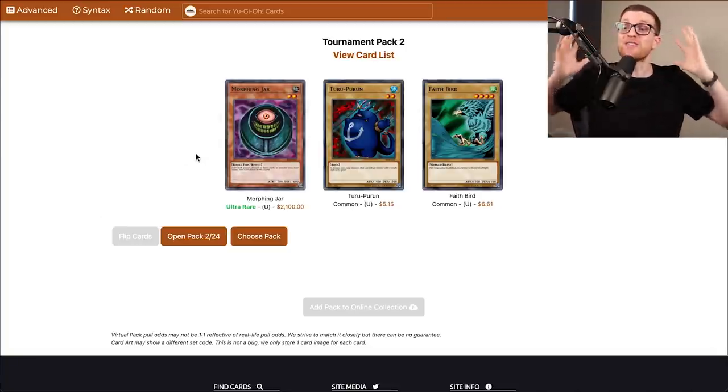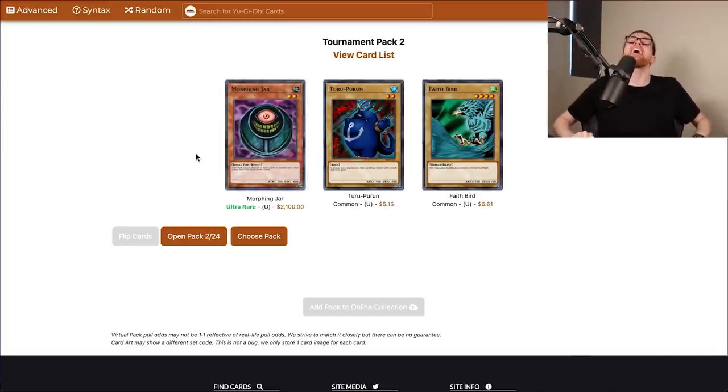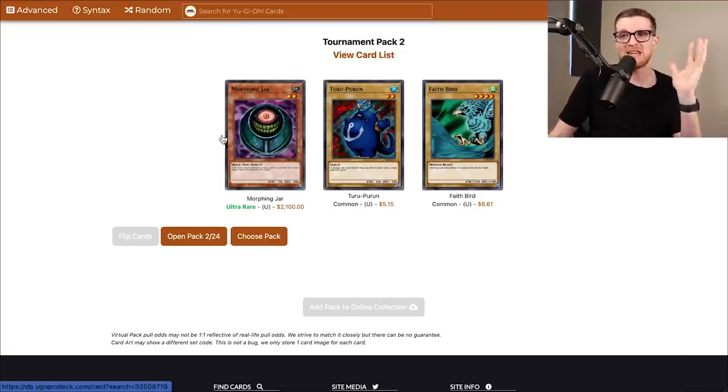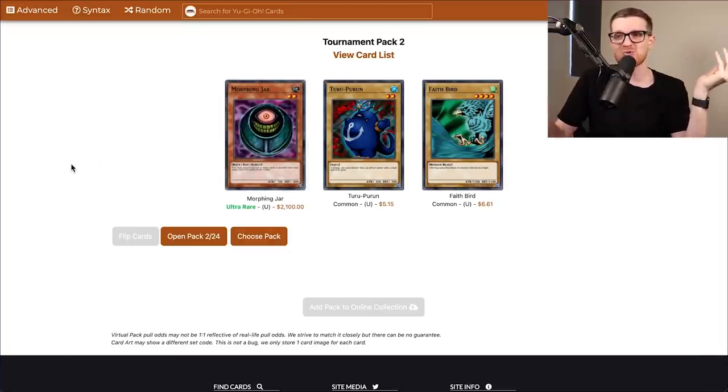Oh, the Morphing Jar, the second pack! Holy shit, that's so unlikely to happen, but I'm very happy to see it. Morphing Jar is 100% going in. We have so many jars that are just gonna throw this game into a complete state of absolute chaos. I can't wait.